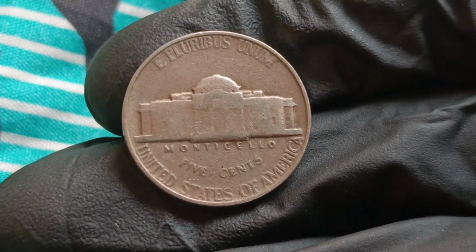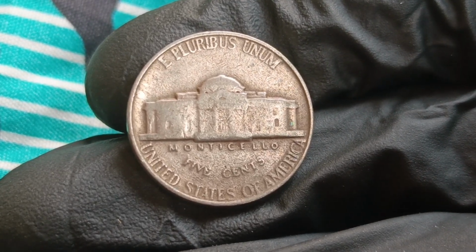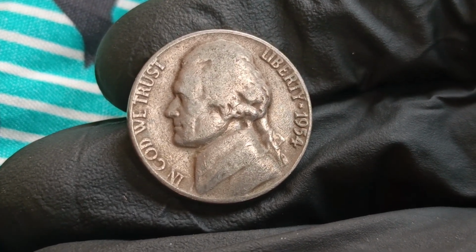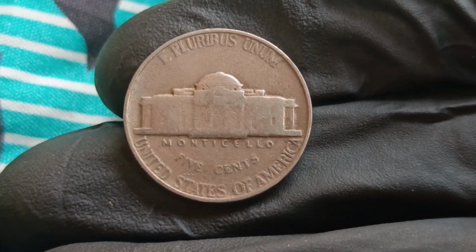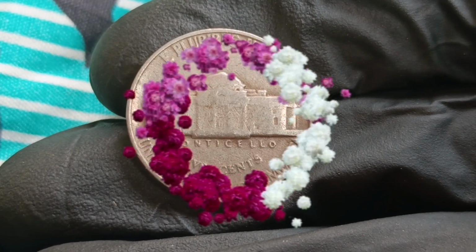The 1954 Jefferson Nickel is also a reminder that value is not always about age alone. Many old coins are common, while some modern coins can be highly collectible. What matters is the relationship between rarity, condition, demand, varieties, errors, and historical importance. That is why simply finding an old coin does not automatically mean you have found a valuable coin.